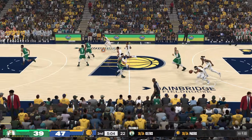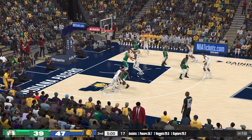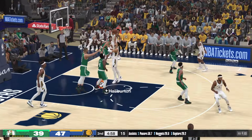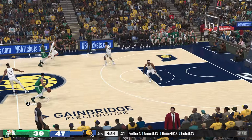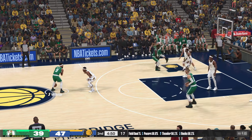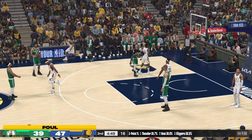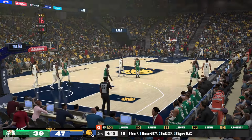Oh, stolen by Turner. It's Brown on the wing. He's guarded by White. Halliburton. The shot, no good. Boston's gone 2 of 4 from the perimeter in the second so far. White, the pass to Tatum, and Obi Toppin gets the whistle that time. That's his first foul of the game.